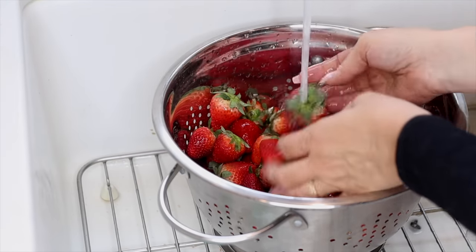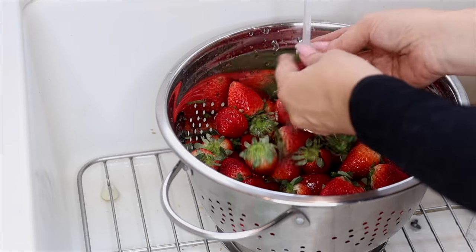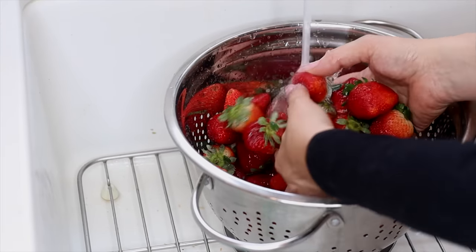Making strawberry and cream tea sandwiches. Strawberries are another one of those beautiful things to look forward to in springtime.